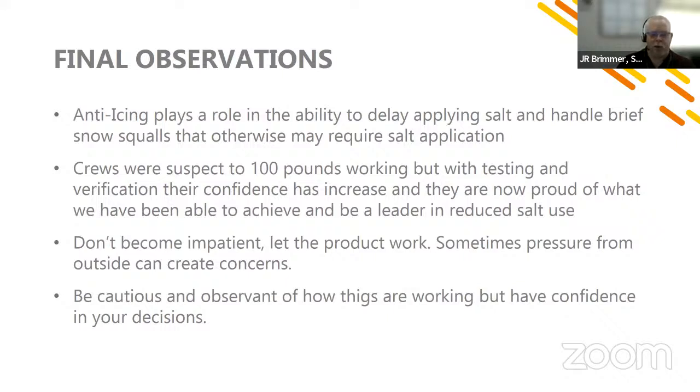Last thing, don't become impatient. It took a while. We were used to seeing that when you really put the salt on, everything melts really fast. But we also saw that it might take a little bit longer, but it wasn't creating unsafe conditions. It just didn't give that visual bare pavement. And when you're applying that little, you can't see it coming off the spreader when you're an operator. So sometimes you wonder, are we actually salting or not?